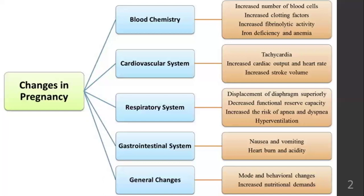So, your blood chemistry. The blood a normal adult has is around 1.5 to 2 liters on average. It could be more than 2.5 liters as well, based on how hydrated your body is. But during pregnancy, the blood volume almost doubles, reaching more than 2500 ml, and that also by the last trimester.